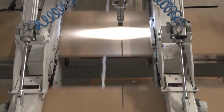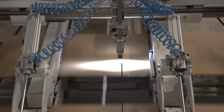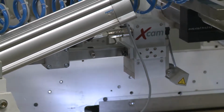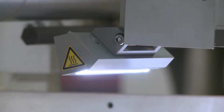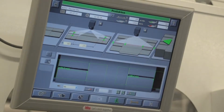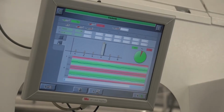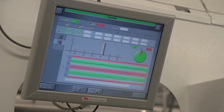One possible error is the shifting of the slots and possibly a missing tab piece. The slot depth is measured with the aid of a camera. Side effect? Slotter tabs are also recognized. The Extend 2 screen displays good and faulty products. All data are shown and are available in the statistics menu.